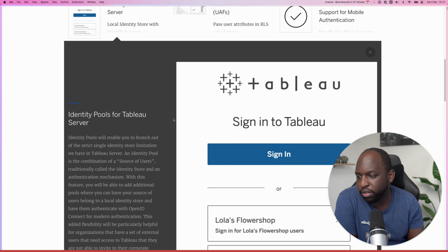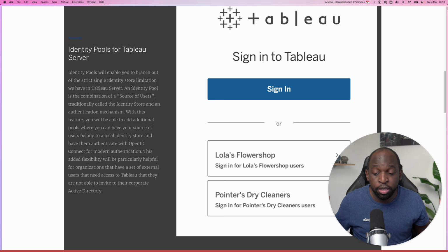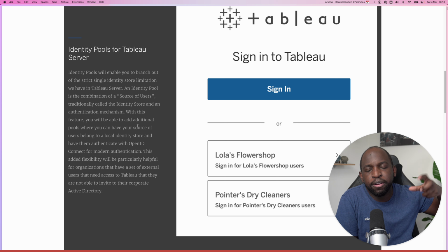Identity pools for Tableau Server. Okay, so identity pools will enable you to branch out of the strict single identity store limitation in Tableau Server. An identity pool is the combination of a source of users, traditionally called the identity store, and an authentication mechanism. So the way you've got to think of this is that Tableau Server, you don't have this with Tableau Cloud because Tableau looks after it, but with Tableau Server, an identity pool simply tells you who people are and how they're going to authenticate. And essentially what this is enabling you to do is to break that out from being strictly something that Tableau Server manages. And I think they're going to be bringing different capabilities to different types of authentication.